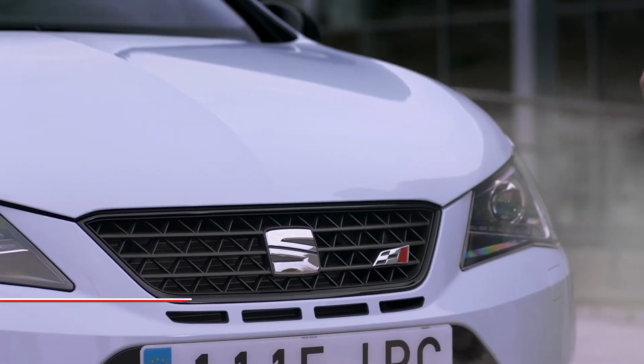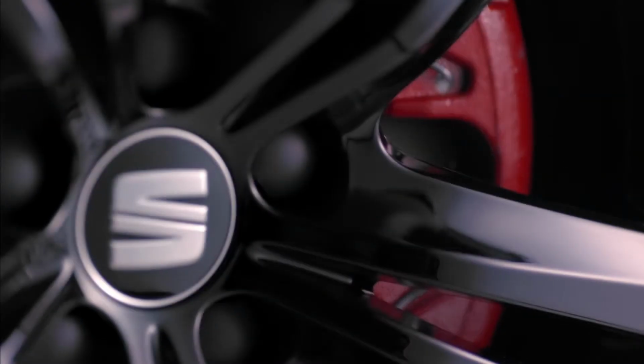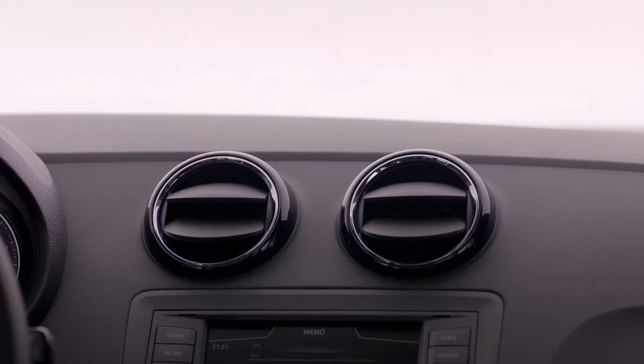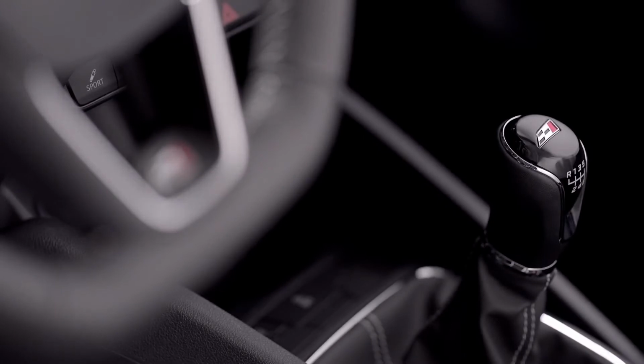The Cupra is our design icon. Very sporty with the characteristic Cupra hulls and alloy wheels, and also available in glossy black. Central exhaust and wide diffuser. And when we get inside, it's still a Cupra. Details in glossy black, accents in white. Very attractive and sporty character. And of course, in all details and textiles, a superior level of quality.